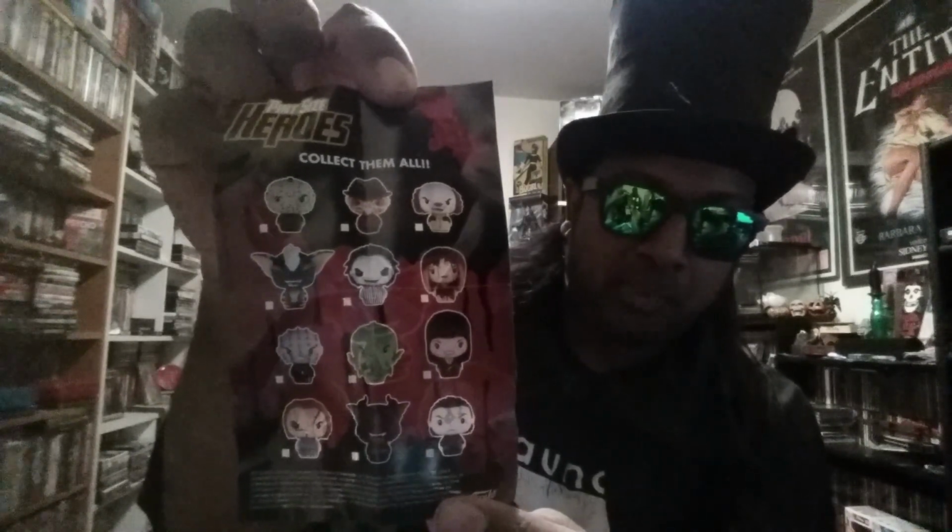So, what's inside? Inside, you get a little checklist of all the ones you could possibly get. There's Jason, Freddy, It the clown, one of the gremlins, Gizmo, or Spike. No, that's Gizmo. I can always get those confused. The green guy, that's Spike, I think. Jack from The Shining, Carrie, Pinhead, Cthulhu. Who cares? Elvira, Chucky, Krampus, and I think that's Michael Myers. But yeah, it's a little checklist there.